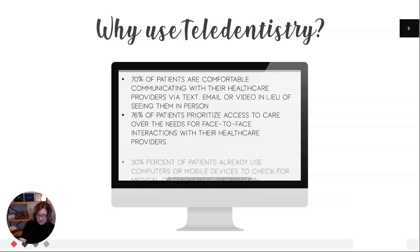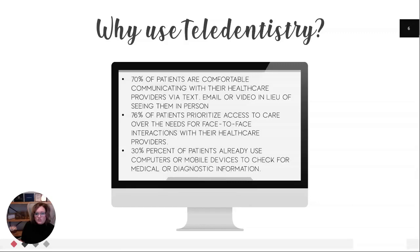And 30% of your patients are already using computers, cell phones, or other mobile devices or tablets to check for medical or diagnostic information. I mean, you and I have all Googled information about some sort of ailment. And if they're already using their phone or their computer to get diagnostic information, why wouldn't we want to open the door for teledentistry, keep the patient off of Google and actually speaking with a medical or dental professional, and keep them out of the emergency room for dental reasons?